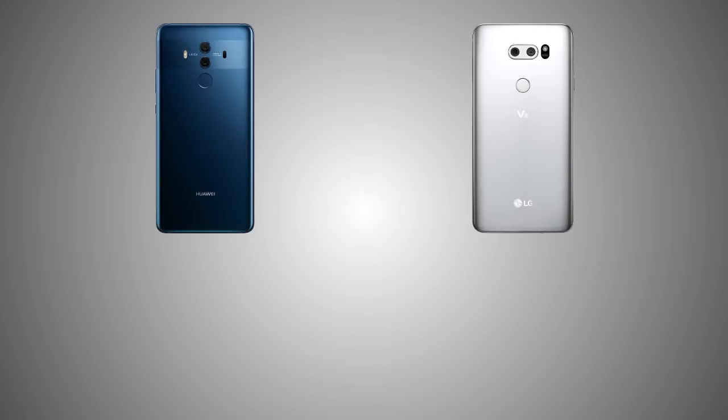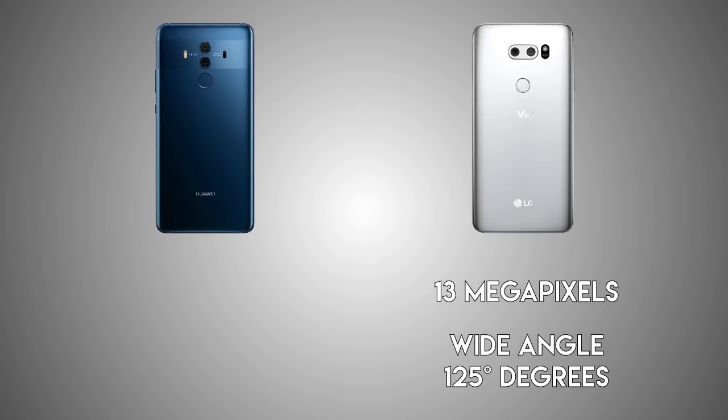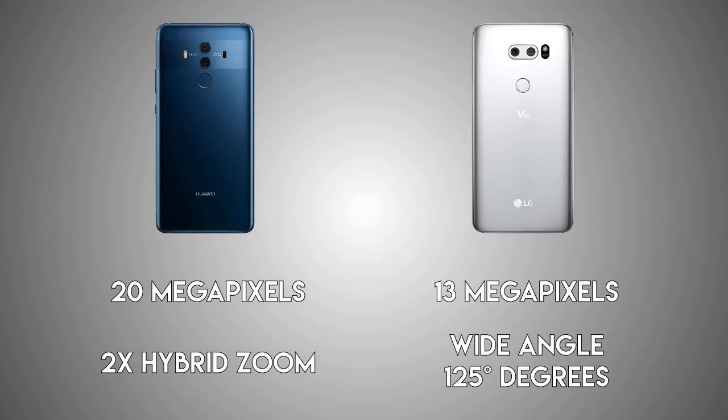As for the secondary sensor, it's gonna be wide angle on the V30 and gonna be providing 125 degrees super wide angle mode on the handset, versus on the Mate 10 Pro, it's gonna be a monochrome sensor, and its main purpose is gonna be to provide 2x hybrid zoom feature, which means it's not gonna be optical zoom, but the quality is gonna be close to the optical zoom.